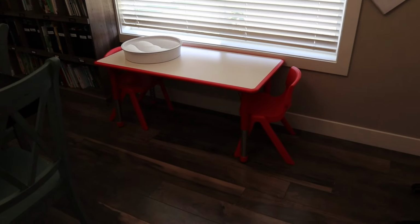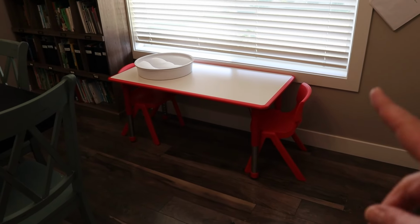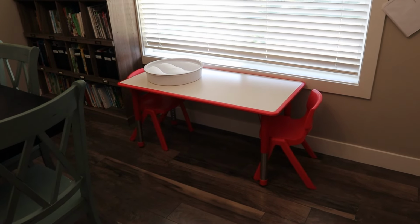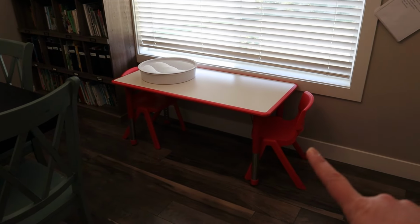So I keep moving around there. Maybe it'll change right there. So this table is something that I just brought back up. It hasn't been up here for, I don't know, 2 or 3 years. And this is from Amazon.